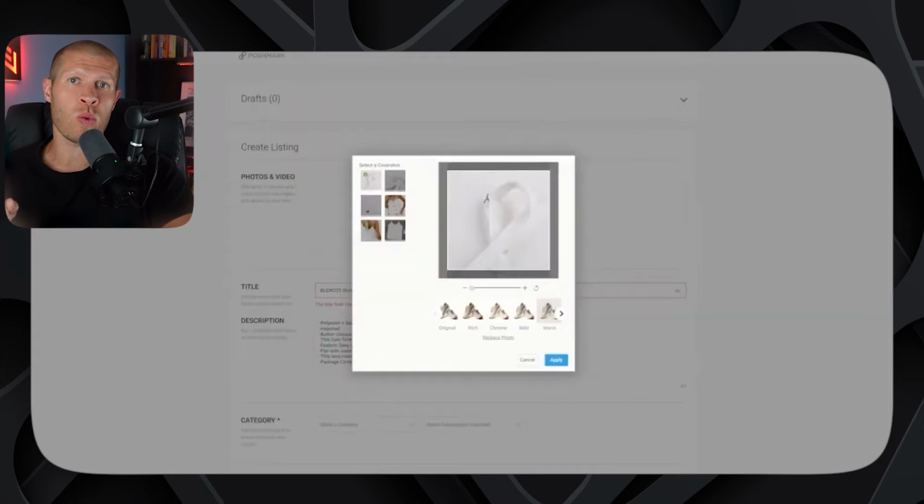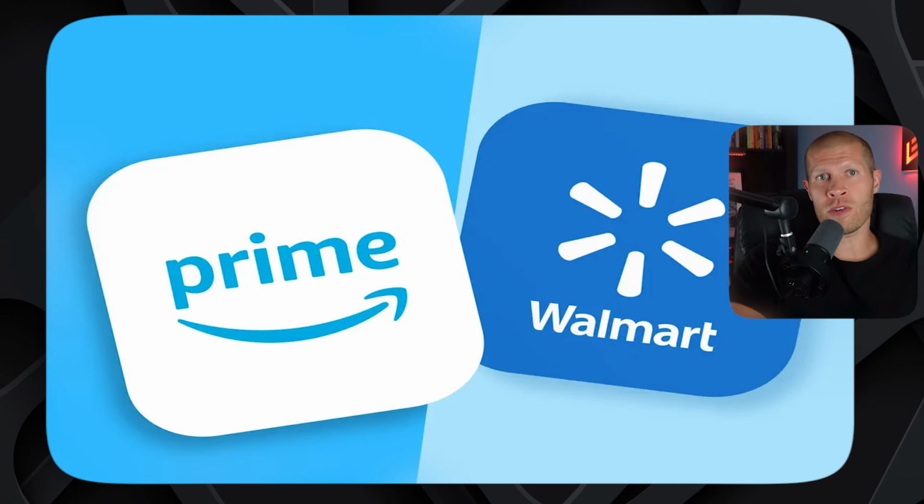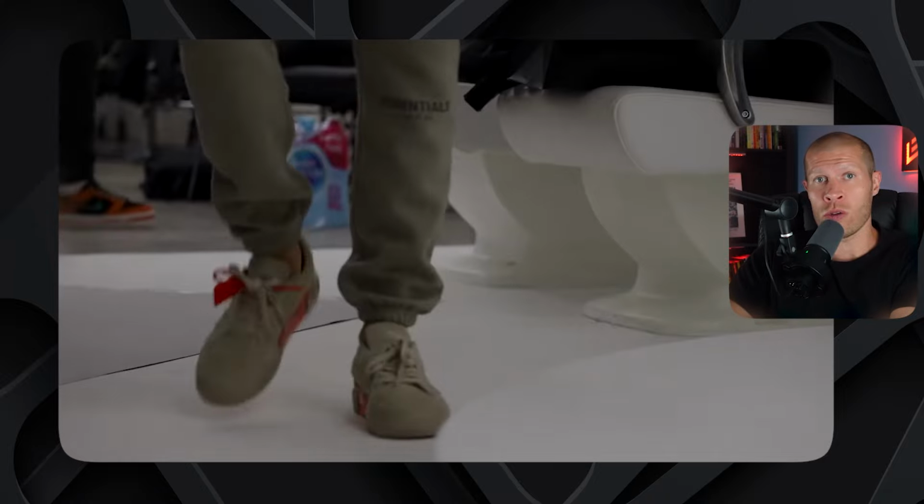Now, another way to stand out is to differentiate yourself from all the other sellers just using stock photos. As we know, the number one thing that sways a potential buyer or not, no matter the platform, is the listing pictures. One of the benefits of using a supplier like Amazon or Walmart is they generally always have high quality photos that you can already use. But another way to make your listings even better and make the purchasing decision super easy for the customer is to showcase somebody actually wearing or using the product.